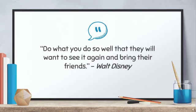So let's start with what Walt Disney said. Do what you do so well that they will want to see it again and bring their friends. See, this is a very good quote for marketing strategies when we sell our products. So do what you do so well, whether that is goods or that is service, and they would be able to see and appreciate it. At the same time, the good thing there is they will bring their friends with them. So that is Walt Disney.